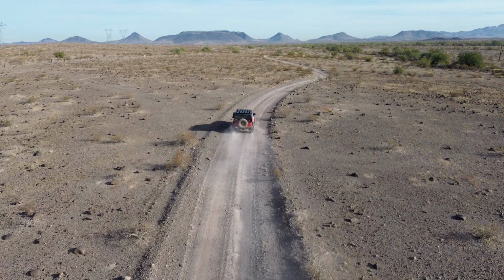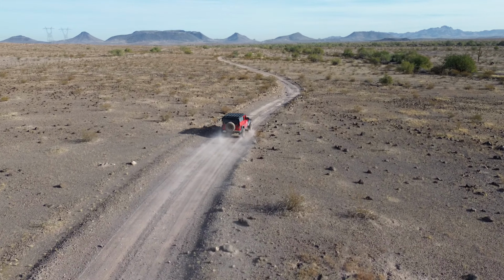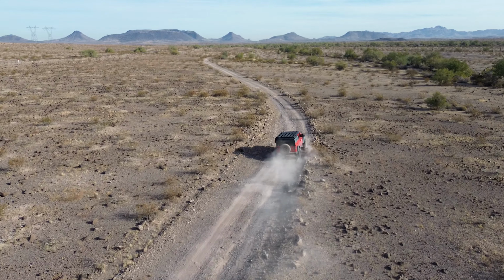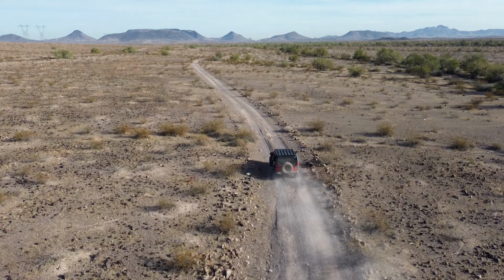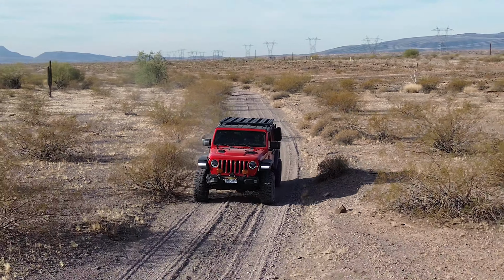And 95% of the whole route that I had made was a smooth road just like this one. And it just wound its way through the desert, back into the mountain range, and I got to see some absolutely incredible views.